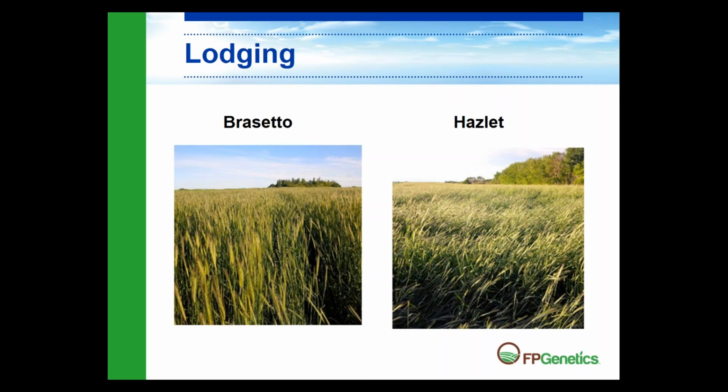You can see the tips are starting to ripen off and down in the canopy. Just before harvest, the Hazlitt does start to lay over and does start to get nice and twisted, with that extra height to it. The non-uniformity does create some lodging, whereas the Bursetto has no lodging, great uniformity, and becomes very easy to harvest as we go forward.